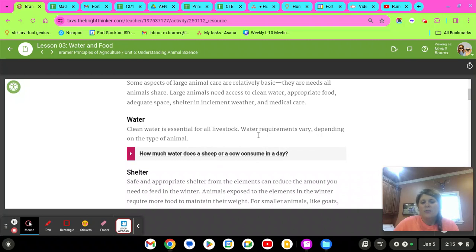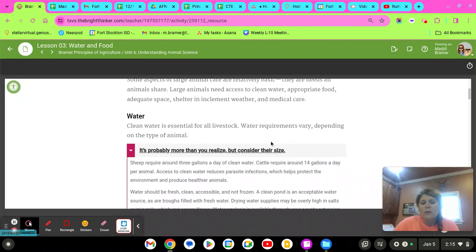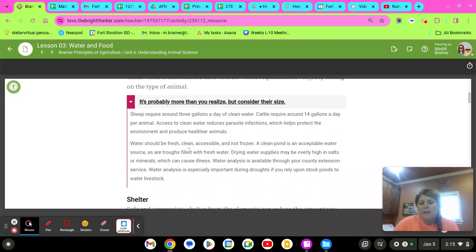Okay, animals are not the brightest, right? So they may go to the bathroom in their water. If they poop in their water, that could spread bacteria called coccidiosis. They drink that water, and those animals could get coccidiosis. Now, you can treat coccidiosis pretty easily with Corid, but if it's untreated, that animal could die. So that's why it's so important that animals have accessible fresh water.